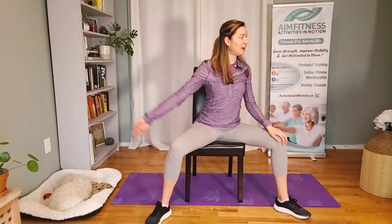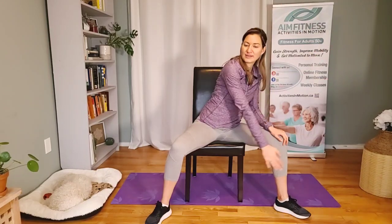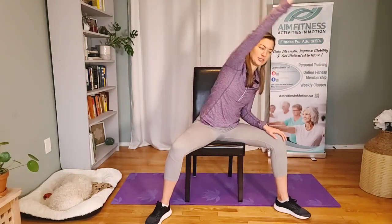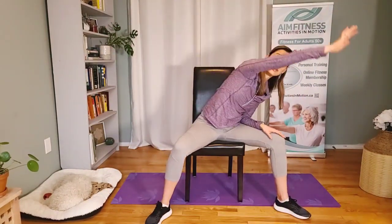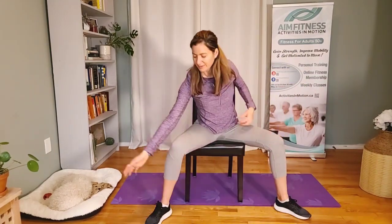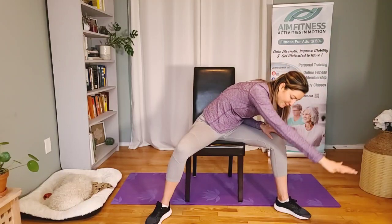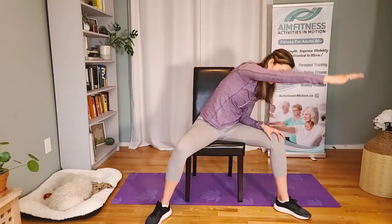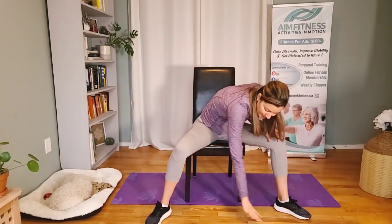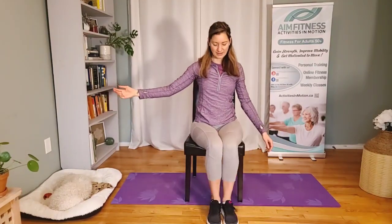We're going to do the same thing on the other side, legs nice and wide, hand here. Option 1, again, if you have osteoporosis, stick with this option. Or option 2, leaning and reaching. Good, so feeling a bit of a stretch here in your back and your torso. All right, good. Just a few more times. Good, and 2, and 1. All right, bring those feet in, this time in and out, and again, in and out and back in.